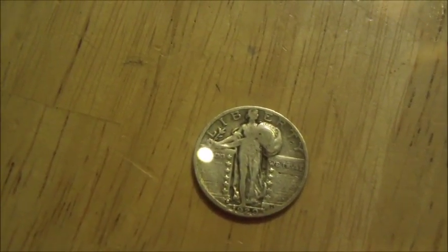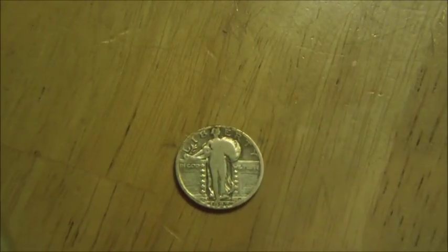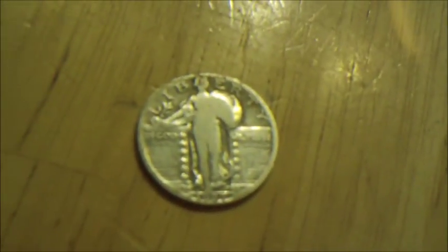You can read the date and everything on that on the back side. So that's worth at least melt value, which is 12 times. It's worth about $2, $3 for just melt value, but for a collector, it's worth about $7 or $8. And then I had a hunch. This is a 1927 San Francisco standing Liberty quarter here, and a really nice thing about this is it's really a valuable coin.